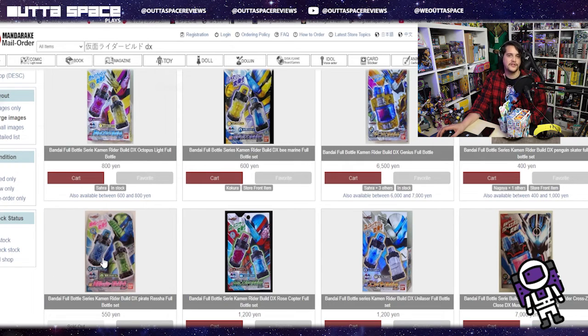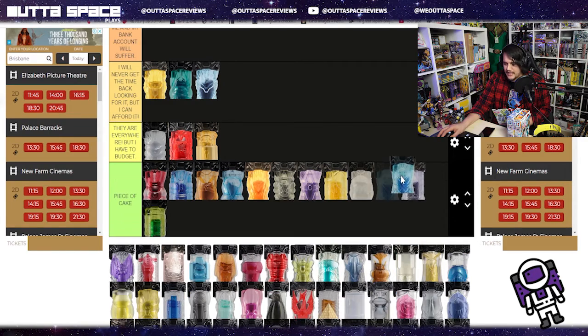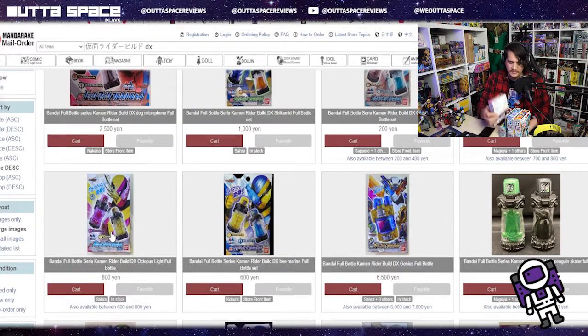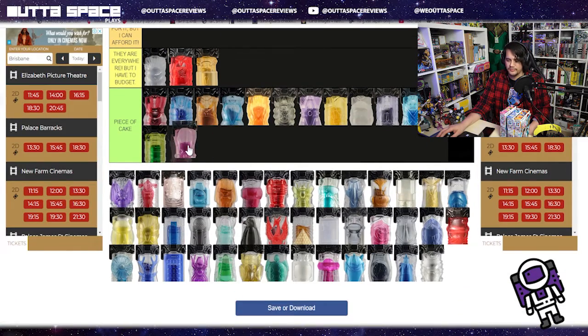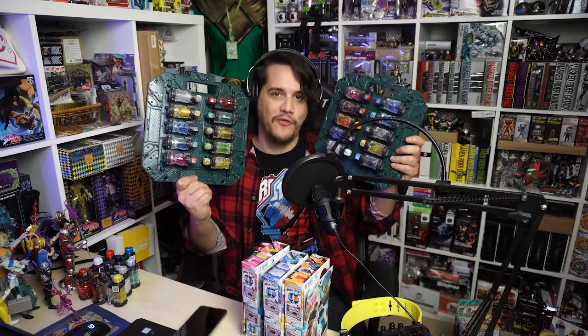Kaizoku Resha. Are they hard to get or are they easy to get? They are easy to get. Kaizoku Resha, not in stock at the moment, but they're pretty inexpensive. 500 yen. There's the Resha, piece of cake. And where's the pirate? Piece of cake. Now the final one of the set is Octopus Light. Here it is. It's another double set. There it is, Octopus Light, currently in stock. Mandarake, 600 to 800. Piece of cake. This one was definitely pricier than this one, but we still got 40 more to go.